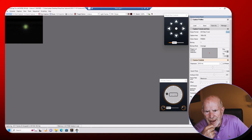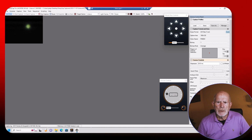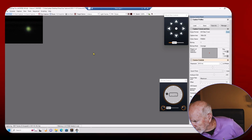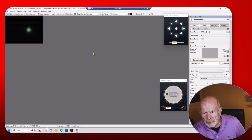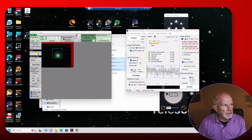With the turbulent atmosphere above, the winds aloft right now are about 100 knots, up around 30,000 feet. But I can see little glimpses of banding on there, so I might get something out of this. I'm taking a 5,000 frame movie file. Let's see what happens. Okay, over here.